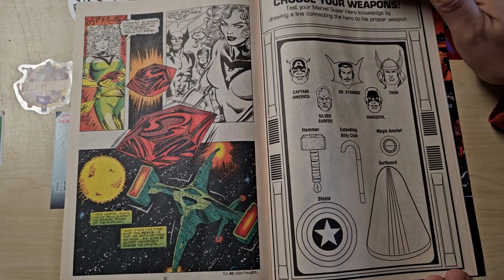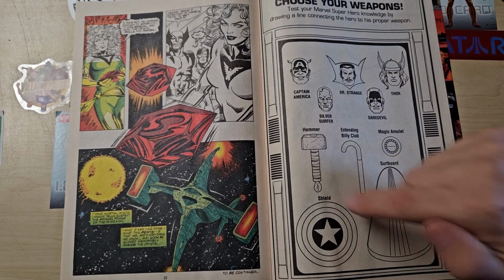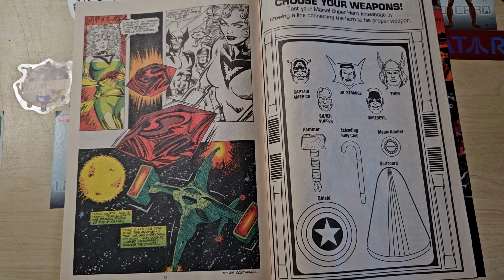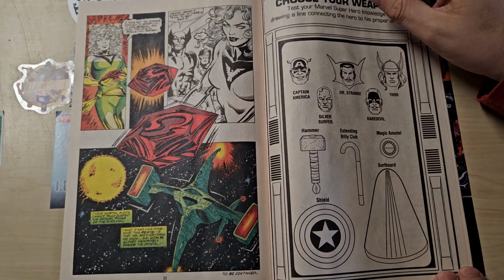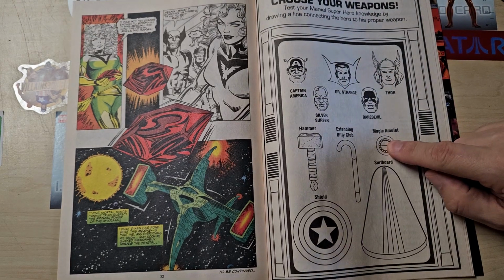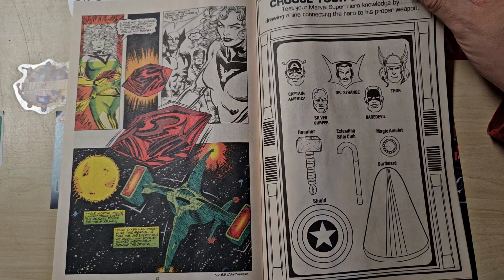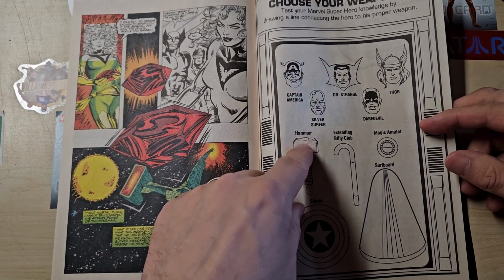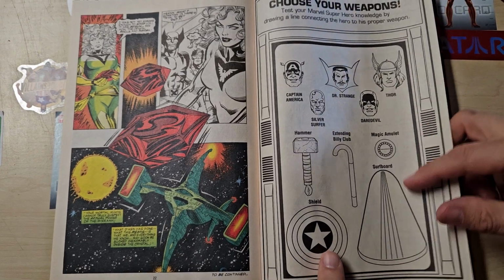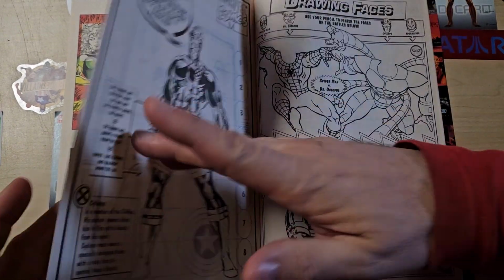So then there's these other cool choose your weapons. I guess you're supposed to draw a line from the weapon or item to each person. Like Doctor Strange would go to the magic amulet, the Eye of Agamotto. Why can't they just call it the Eye of Agamotto? And they call it hammer instead of Mjolnir. And they just say shield and surfboard. Anyway, I'm pretty sure I could do that.